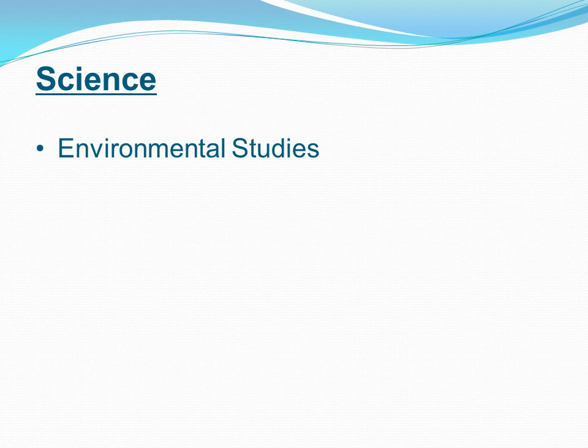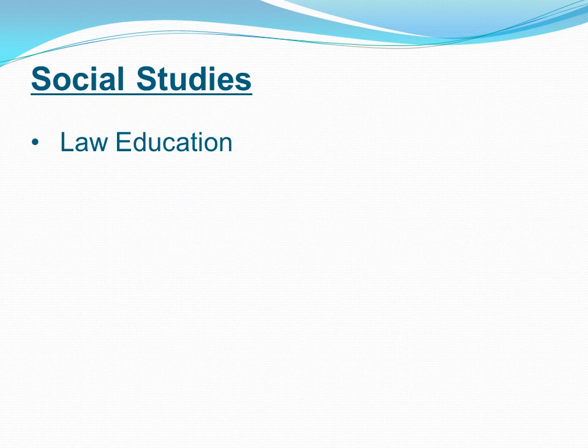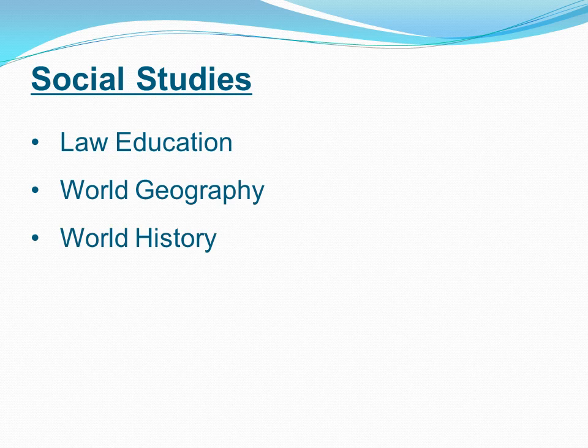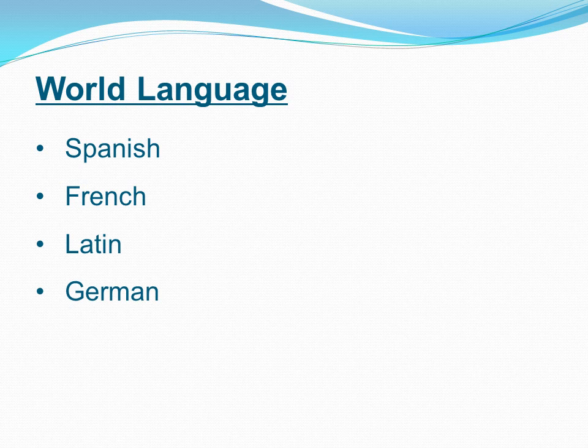Okay, for science, you can take environmental studies, physical science, biology, or biology honors. Remember, biology is required to graduate from high school, and biology is the one science here that's also counted as a lab science for four-year college. In social studies, you can take law education, world geography, world history, AP human geography, and AP world history. Those are your options in social studies. For world language, you can take Spanish, French, Latin, or German. Those are your options for your world language.